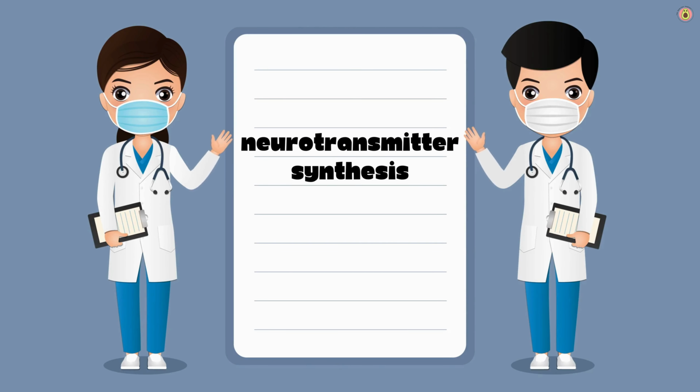It's also involved in the synthesis of neurotransmitters such as dopamine and norepinephrine, which play critical roles in nerve signaling and mood regulation. Balanced neurotransmitter levels are essential for proper nerve function and may support the body's natural repair mechanisms.